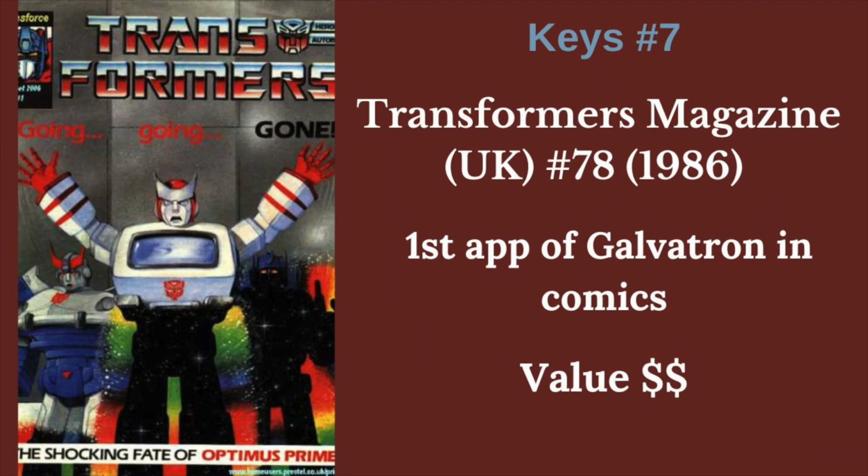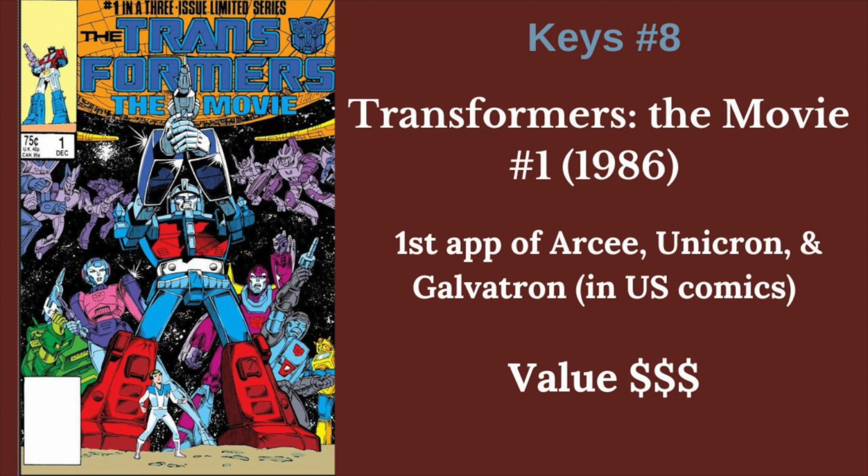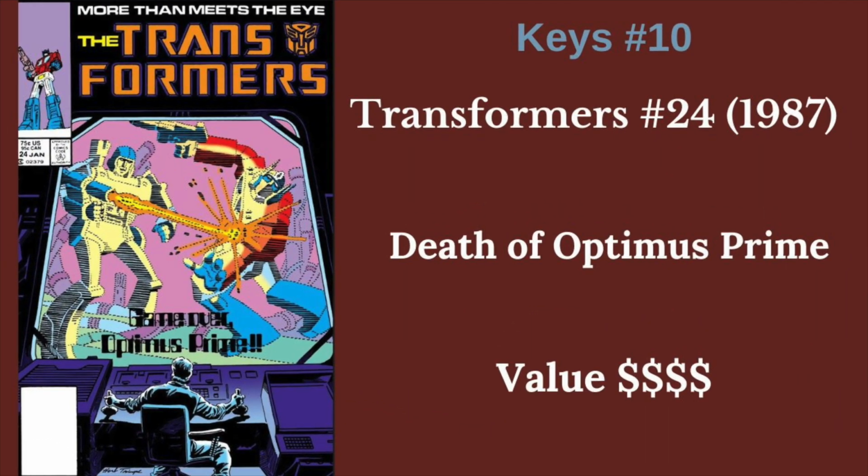Next, we're going to jump over to Transformers Magazine from the UK #78, first appearance of Galvatron. If you didn't know, these UK ones were coming out weekly when the US was monthly. Transformers the Movie #1 has the first appearance of RC, Unicron, and Galvatron in US Comics. G.I. Joe and Transformers #1 is the first crossover of this group. This is a book that's jumped a lot recently because of the new Energon universe.